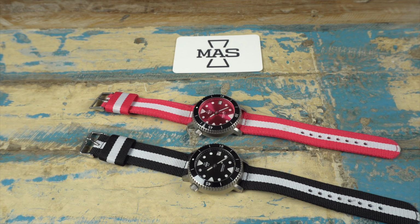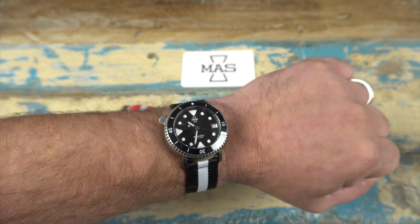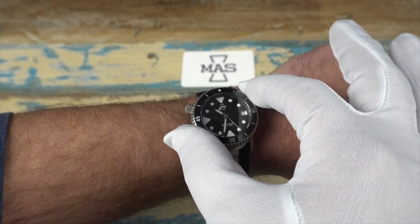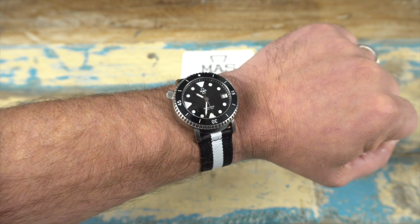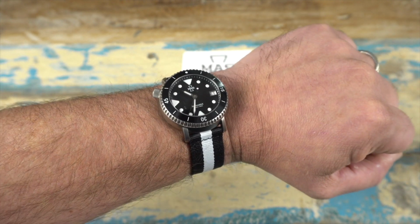So let's get one of these on wrist here. All right, so here it is, and I find it really wears a lot smaller than a 42 millimeter diver, at least to my eye. The bezel diameter actually comes in at a little under 40 millimeters, so I find it's closer to that than the 42, but let's swap over to the pink, and I'll throw it on the rubber for a bit of a different look here too.